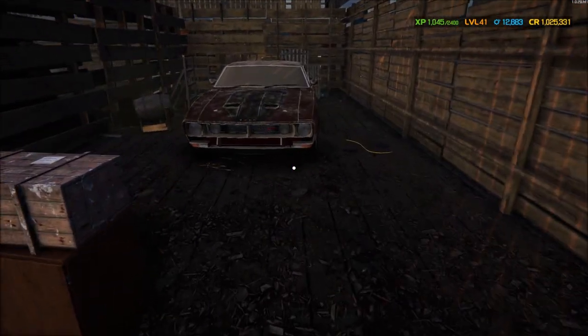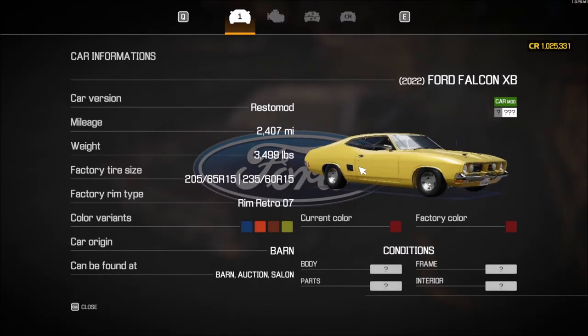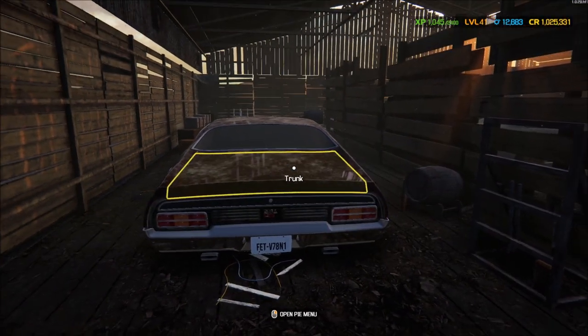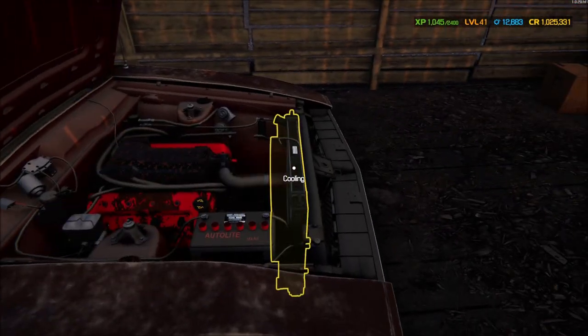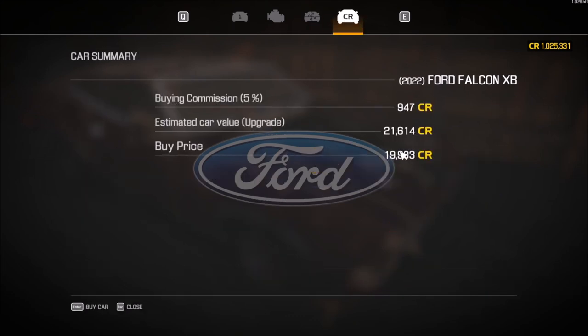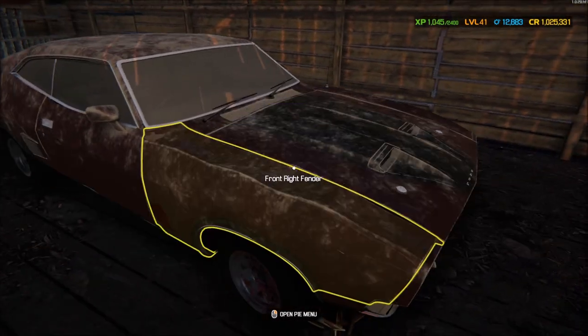What do we got here? Oh, my. Okay, Ford Falcon X is a restro mod. It's only 2,000 miles on it. Hey, guess what, ladies and gentlemen? I think we have a winner chicken dinner here. She looks like she has all of her body parts for the most part. How's the engine looking? Engine's a little bit in rough shape, but I think we can work with this. Price tag, 19. It's there.